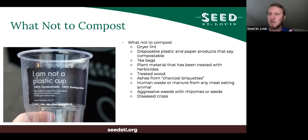Like those Pila phone cases, I had one a while ago, and they're very clear on their website that they've done testing in backyard compost bins. So in those circumstances, give it a shot. But when it just says compostable, I wouldn't trust that. If it looks like plastic, it is.